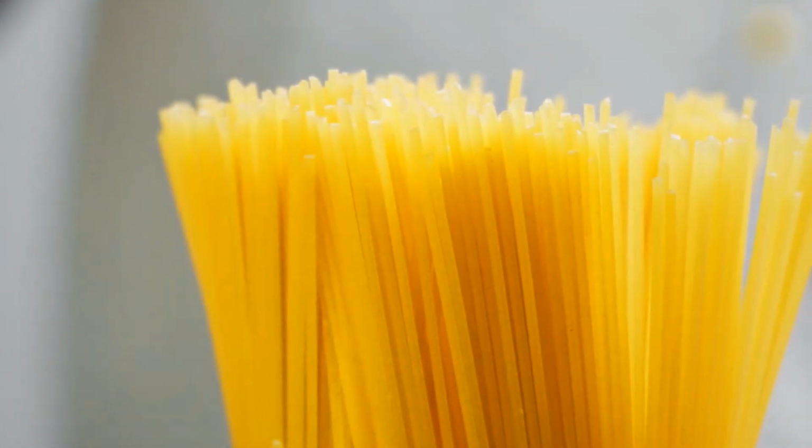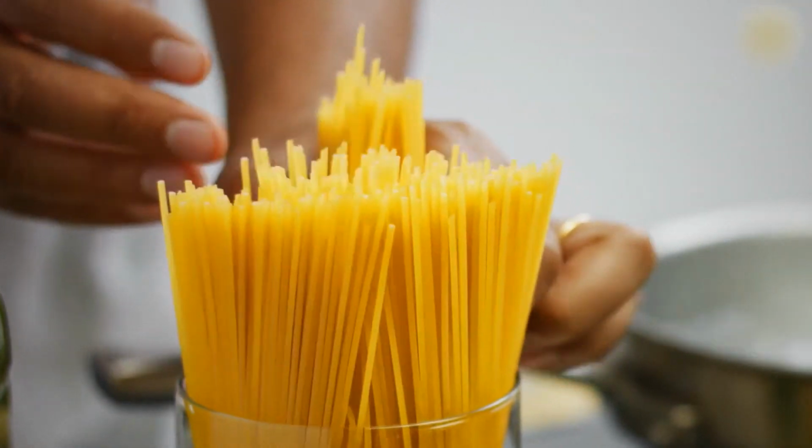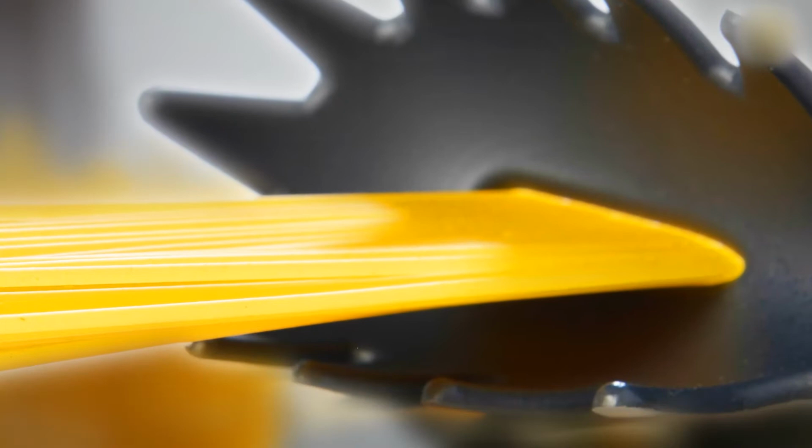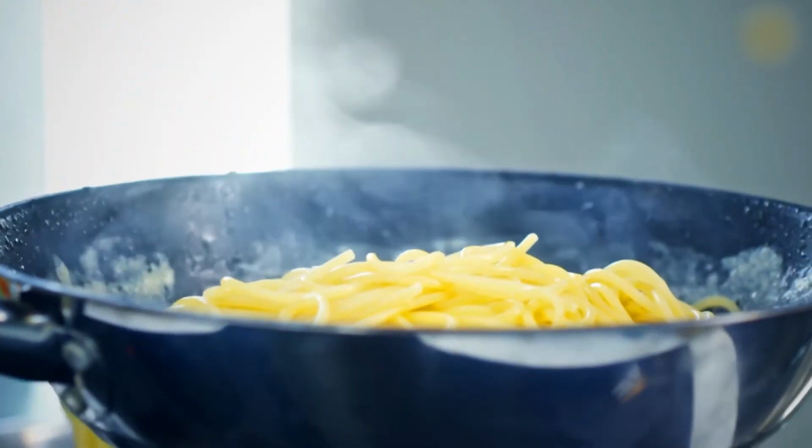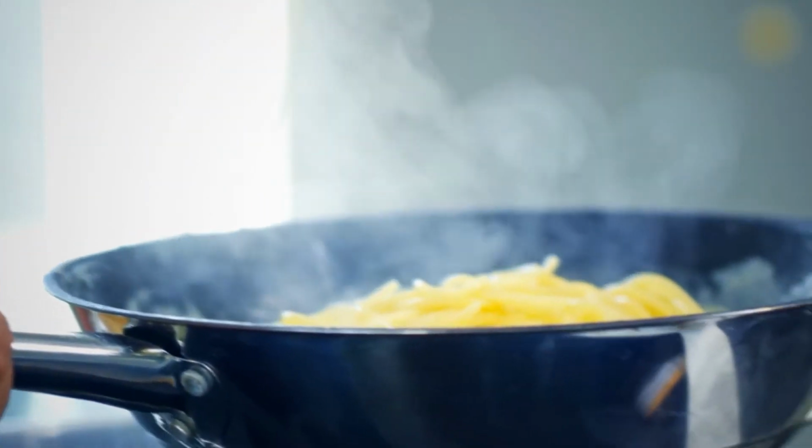In case you never know how much pasta to put in for boiling, use the hole in the middle of your pasta spoon for reference. It measures up to exactly 1 portion of dry noodles. When it's ready, you can use the spoon to take your spaghetti out like you normally would.